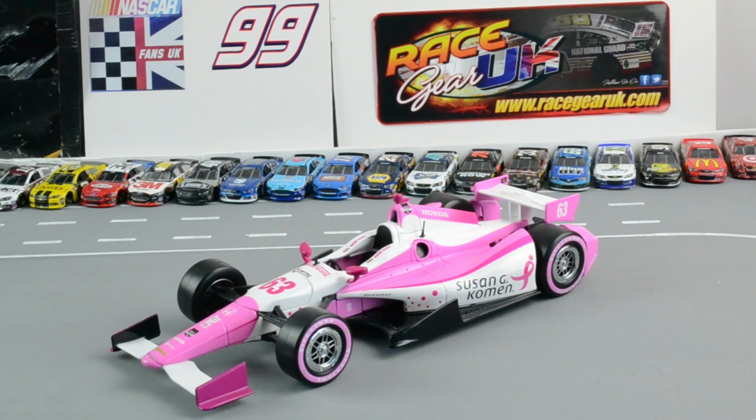But I got this in her crowdfunding campaign that she did for Susan G. Komen. You can see on the side of the car, this is the Susan G. Komen car. This is based off the livery that she ran at the Indy 500 this year, the number 63 car that she ran with Dale Coyne Racing.